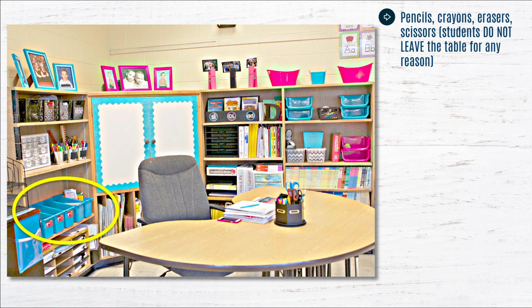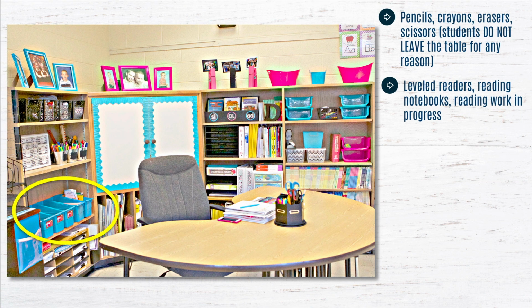Number 2, right behind me again are my little caddies where I keep all of our leveled readers, our reading notebooks, and our reading work in progress. So when Group A comes, I pull out my Group A work. When Group B comes, I pull out my Group B work. Everything is in there and everything is right behind me, so it's quick.